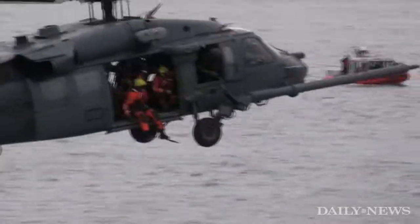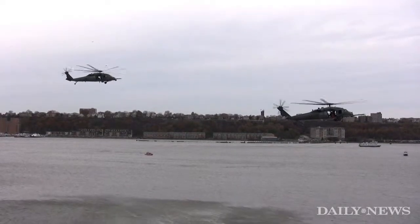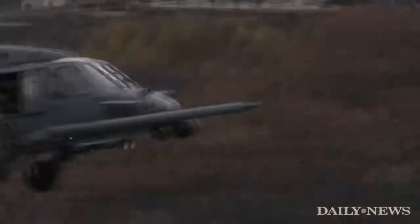The primary mission for the 106 Rescue Wing is combat search and rescue. If there's any kind of emergency like a natural disaster, a hurricane, a blizzard, that kind of thing, we will actually stand up a task force. We will coordinate all the military assistance as the National Guard to your local authorities.